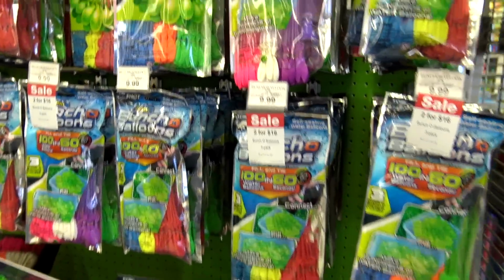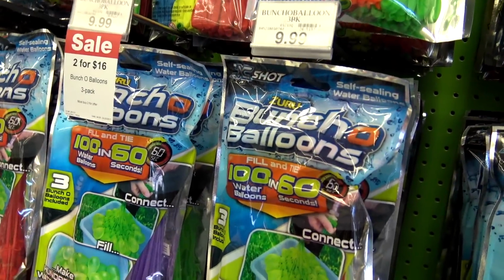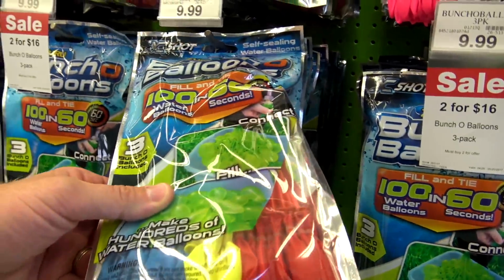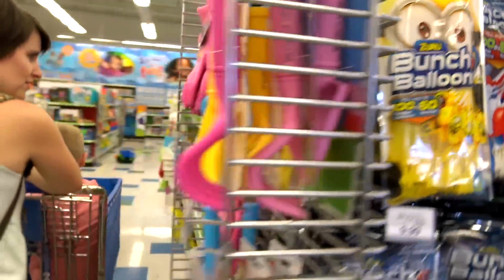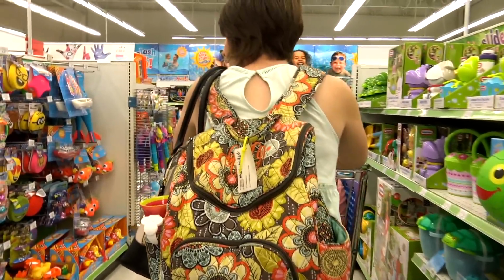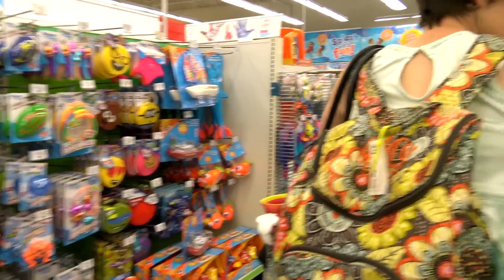We've got that one under control. Look at all this summer stuff. Water balloon fight. Bunch of balloons. You guys would have fun doing that. Red, white, and blue. Minion balloons. Yeah, what are we looking for? What are we looking for?